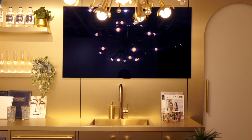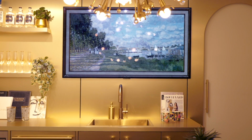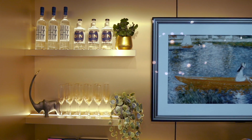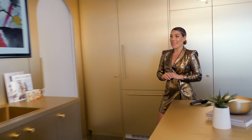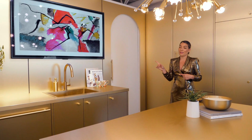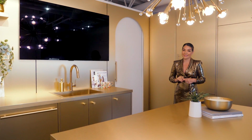You can change it to a setting where it actually looks like a real piece of art. This actually looks incredibly realistic. With this artwork, it has built-in frames, and look at how real these frames look. I could not be happier about this TV. I love that it is prominent in our office. This is going to be really good for showing our portfolio to our clients.